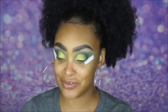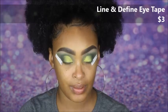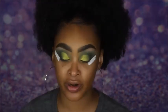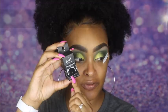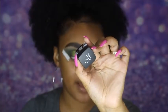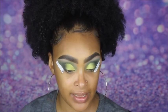So as you can see, I do have the e.l.f. Line and Define eye tapes on the outer corners of my eyes. I just take one of these right here and then I just cut it in half and put it on the outer corner of my eyes to make them last longer. I'm going to create a wing using the e.l.f. cream eyeliner in black. And I really do like this cream eyeliner, so I'm just going to use that to create a wing instead of doing like liquid eyeliner.